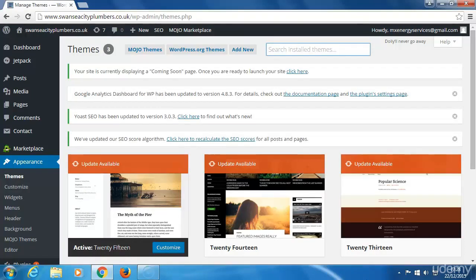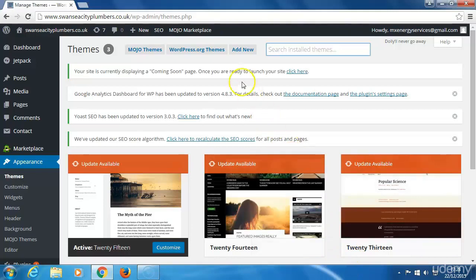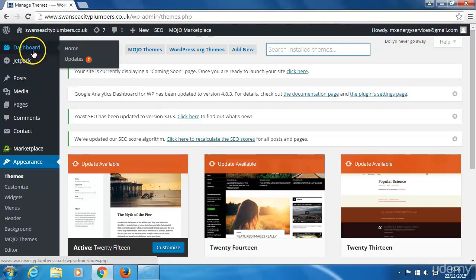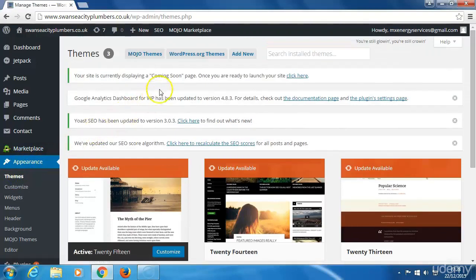Welcome back, it's Nick Walsh, and we're going to build the website with a theme called Customizer. So first we need to go into the website dashboard area and log in. So we've logged in and now we're in the dashboard area. We need to come down to Appearance, click Themes. Next, WordPress.org themes. Very important that we go here.